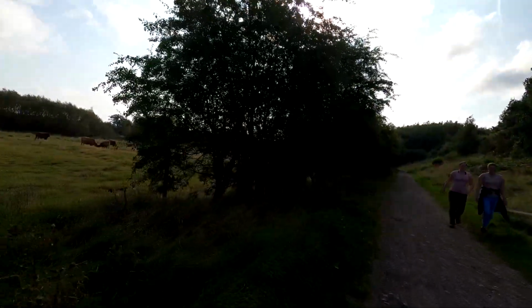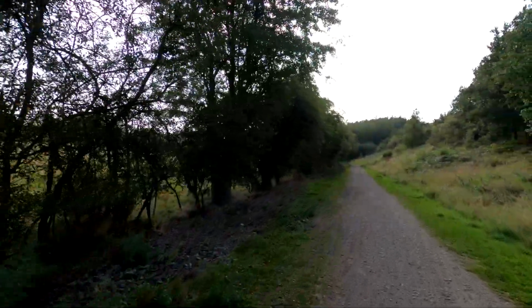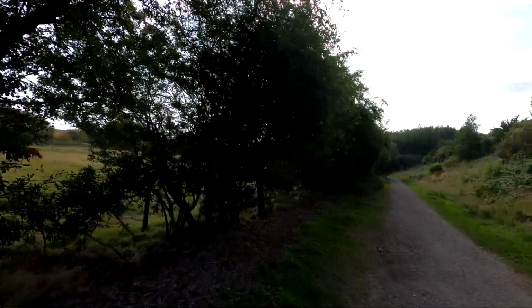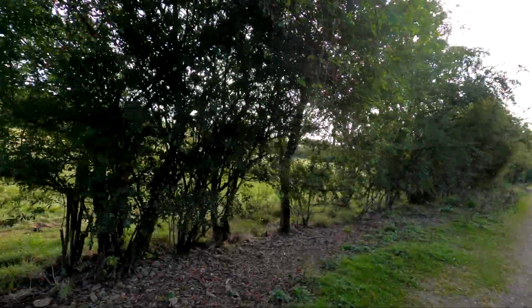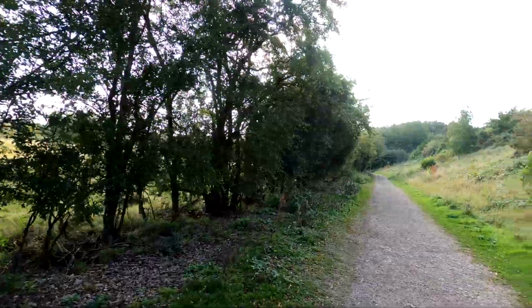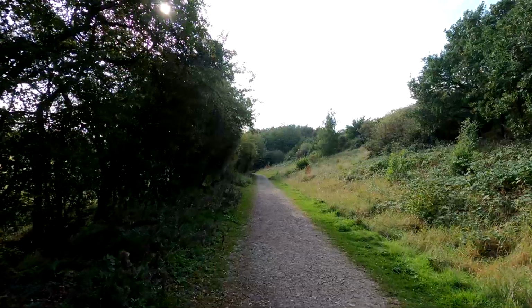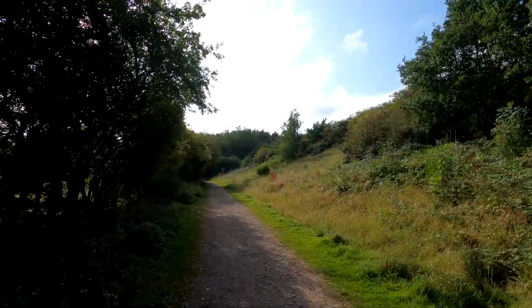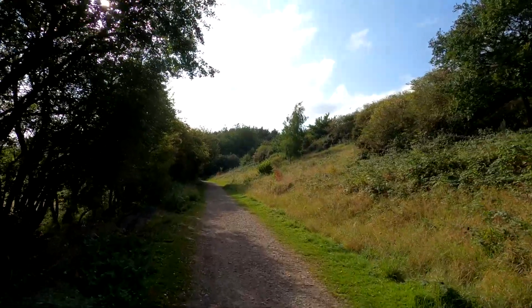Got some cows in the field there. So pasture land to the side of us. You can see the cows through the trees there. I think this sort of landscape leans itself more to pasture.